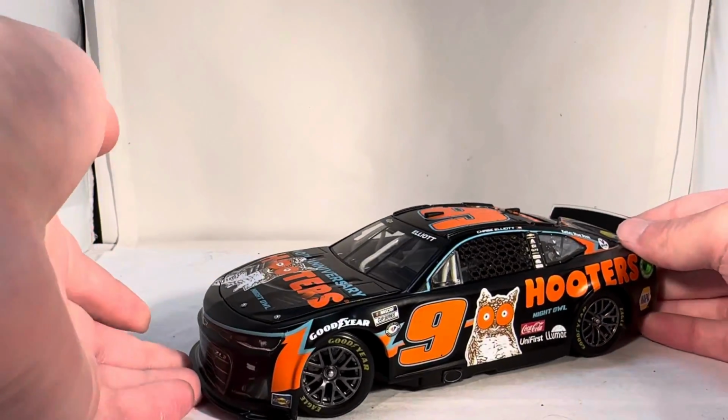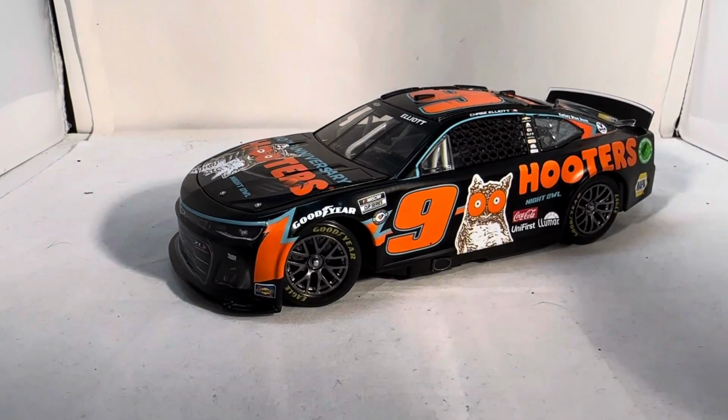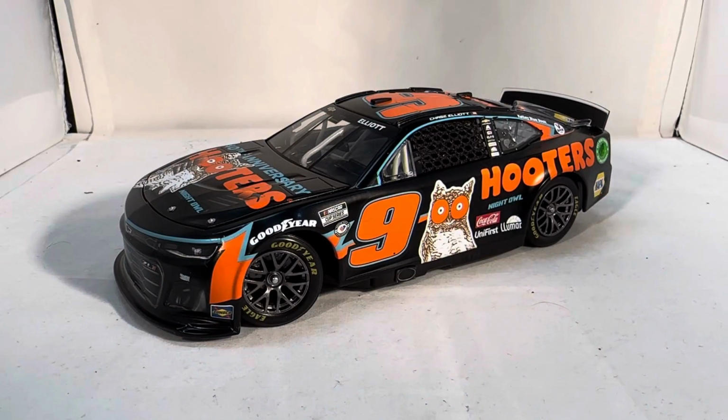Here is the car itself. The beautiful new Night Owl paint scheme for this year for Hooters 40th anniversary. Josh Berry raced this at the Bristol Dirt Race this year, and then Chase Elliott started it in practice, promptly proceeded to wreck the thing, and then we got one of those stupid Hendrick backup cars where the entire top of the car is all white with just the side as the paint scheme.